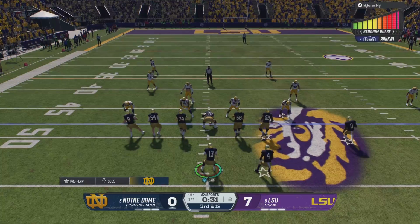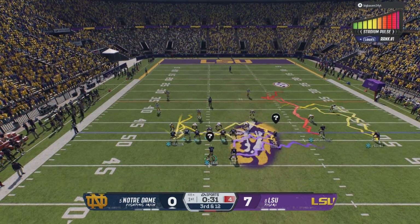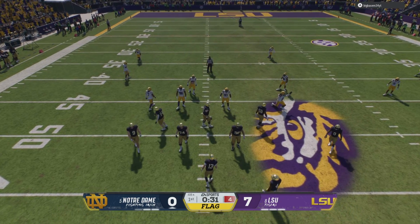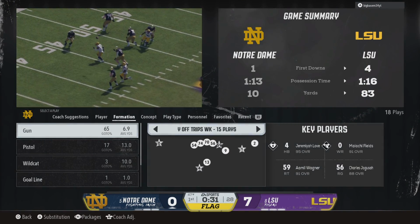Better get that seismograph ready here in Death Valley. Huge 3rd down coming. And you want to know what impact home field advantage can have? There it is. The offense will walk it back.